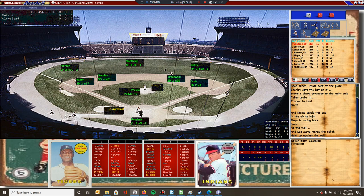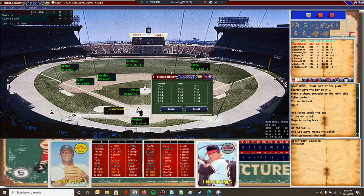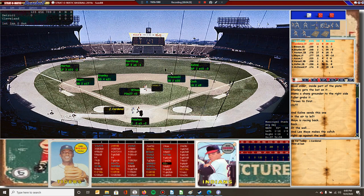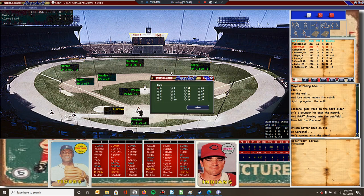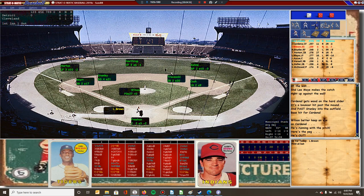And here comes Cardenal walking up to the plate. Earl Wilson looking in to get his sign from Freehan. Here comes the pitch. And Cardenal's going to slap that one into the outfield right up the middle. And he's going to be on. Here comes Brown, strolling up. Cardenal trying to get a good lead over there at first. And he's off and running, and here's the throw. And they got him. They peg Jose Cardenal, and there's one down.